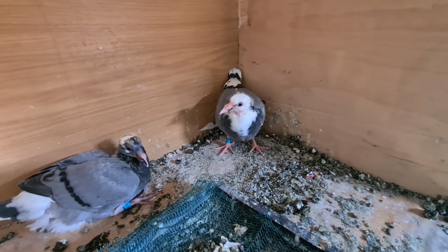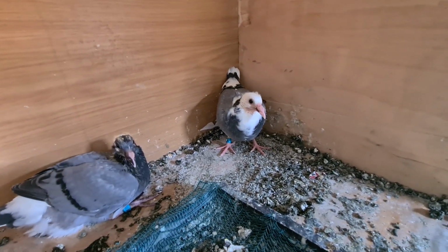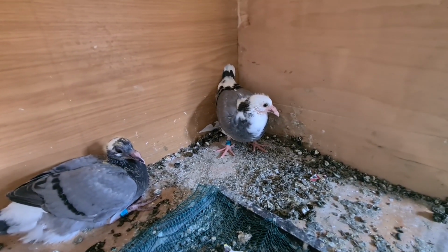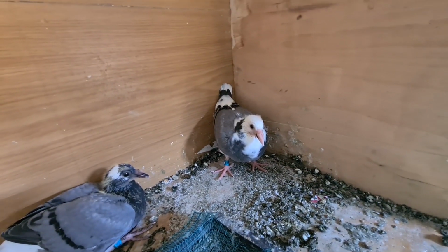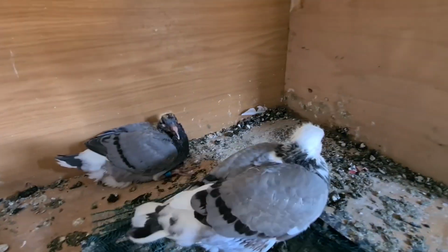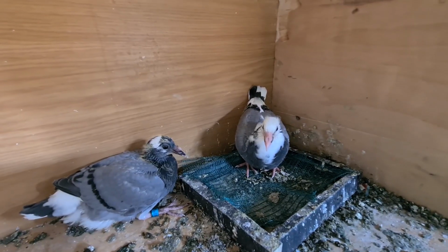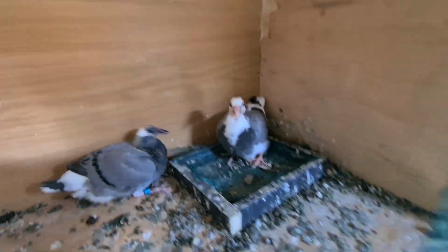It actually helps with natural immunity. So this is something which I did last year, and I must say, I didn't have any problems with sick birds last year, so it really did work for me. As you guys can see, very nice looking birds, these two. One thing that I really like about these pigeons is their white tail feathers. That's something that's really cool. So this is my champion pigeon's babies, and yes, I must say they are looking very good.